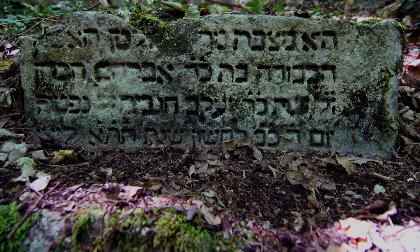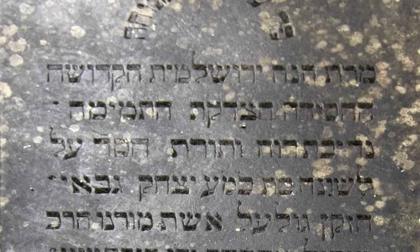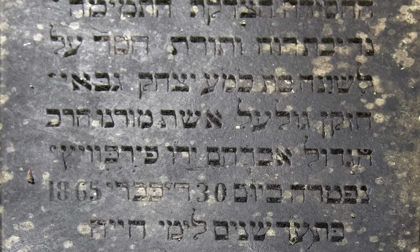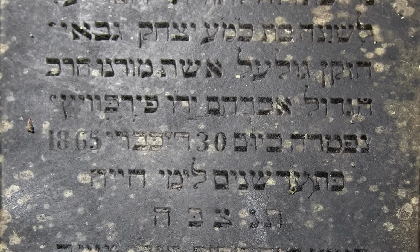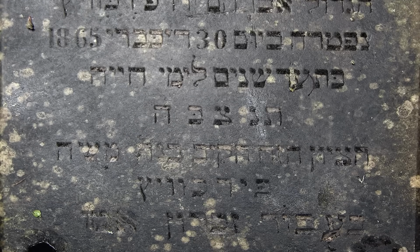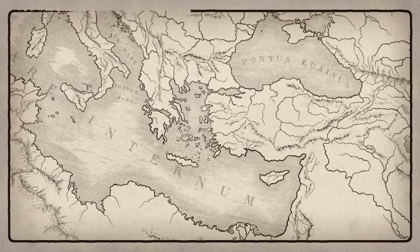Like the gravestone here, which commemorates a woman identified as Our Holy Lady Chana of Jerusalem, the righteous, good, innocent, and generous, who always had the Torah of charity on her lips. The roots of the Jewish settlements in this area north of the Black Sea coast remain mysterious.